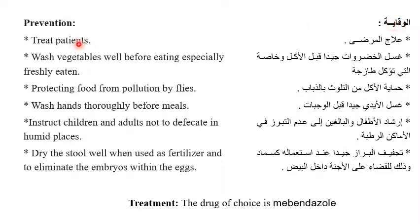Prevention and treatment: wash vegetables well before eating, especially those freshly eaten, protect food from pollution by flies, wash hands thoroughly before meals, and instruct children and adults not to defecate in humid places. Dry the stool well when used as a fertilizer to eliminate embryos within the eggs. Treatment: the drug of choice is mebendazole.